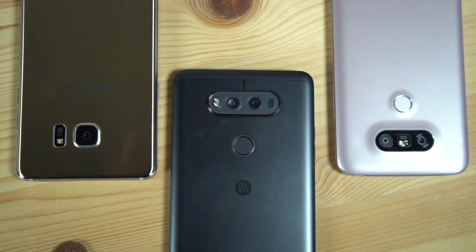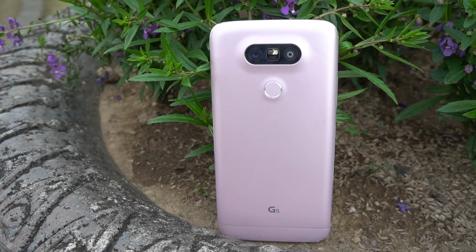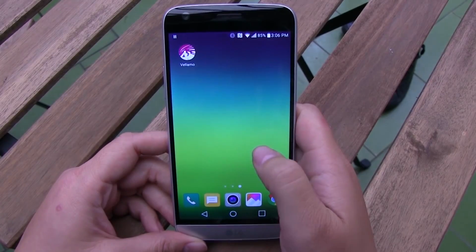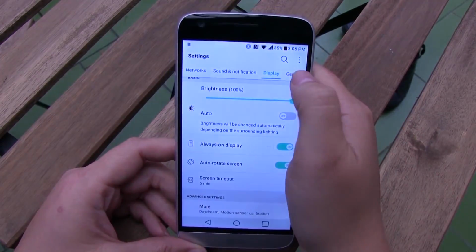The Note 7 and the V20 have more in common than the G5 and the V20, even though they're both made by LG. The G5 is smaller and embraces a modular design, which is a great concept whose next generation is going to be killer. The G5 is 5.3 inches, which is a lot more friendly for single-handed use or for those looking for something slightly more pocket-friendly. The G5 lacks a secondary method of interacting with the handset.